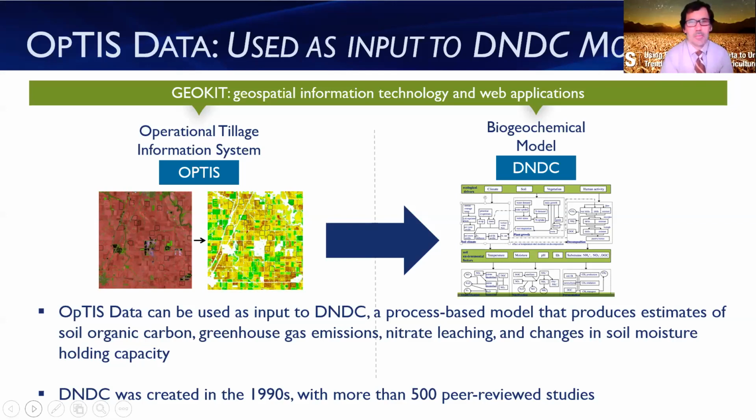So, this type of remote sensing based information I think is valuable in and of itself, but we can combine the observations from OpTIS with powerful biogeochemical models to gain even deeper insights into outcomes associated with the management choices that growers are making. And that's where the DNDC biogeochemical model comes in. And that's what we used in this application across the Corn Belt.